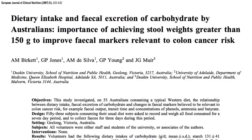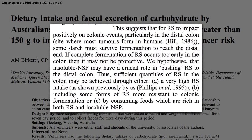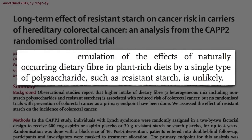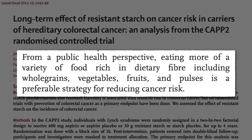For example, for resistant starch to work, it has to get all the way down to the end of the colon where most tumors form. But if the bacteria higher up eat it all, then it may not be protective. So we may have to also eat fiber to push it along. Thus, we either eat huge amounts of resistant starch, up near the levels in Africa, twice as much as was tried in the 2 cancer trials, or consume foods rich in both resistant starch and fiber. In other words, from a public health perspective, eating more of a variety of whole plant food rich in dietary fiber, including whole grains, vegetables, fruits, beans, is a preferable strategy for reducing cancer risk.